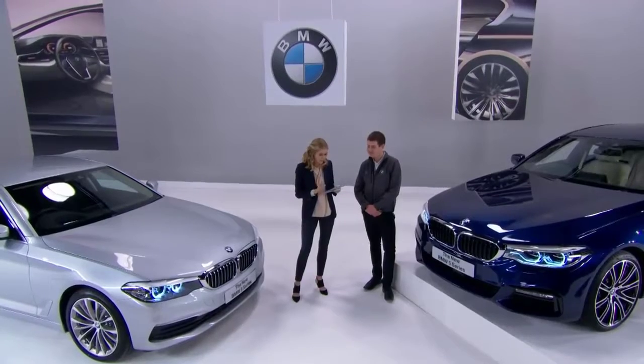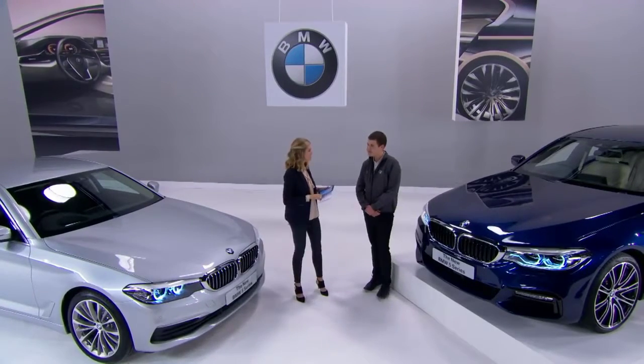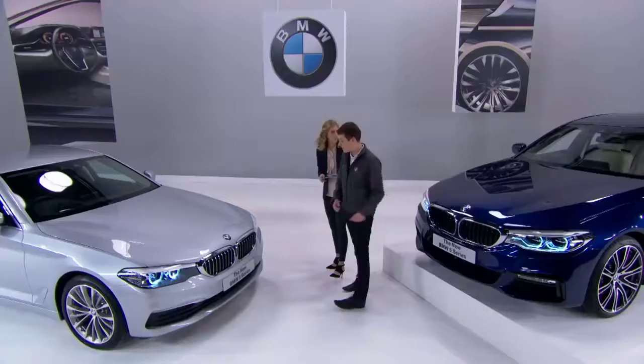Fantastic. That is good news then for you, David. Now, another member has asked, what is the standard spec? Probably best to look at this car, actually. This is the SE as opposed to the M Sport here. Okay.